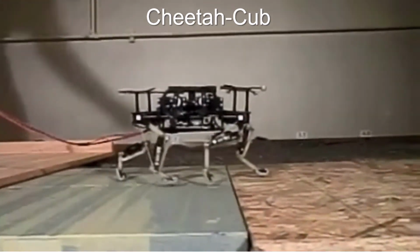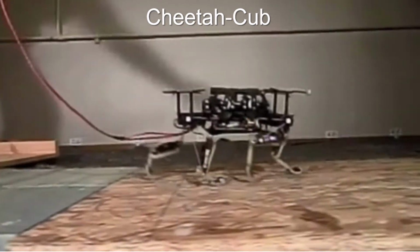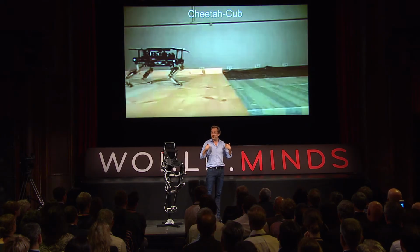And this is a very important message from biomechanics and robotics to neuroscience: don't underestimate your body. Your body is well designed to do locomotion. That was the message of this paper.